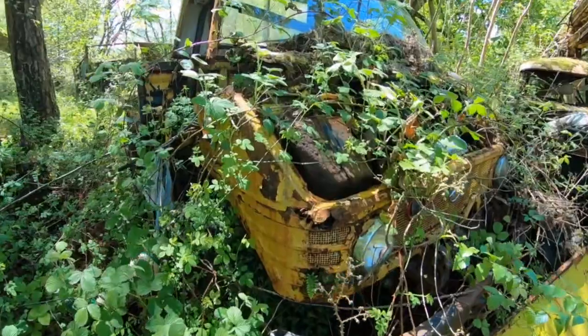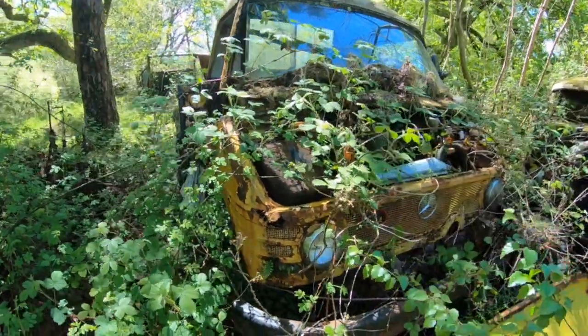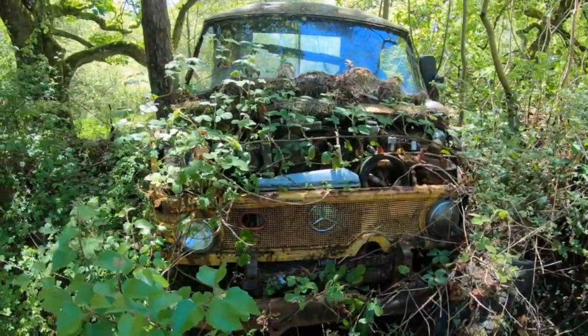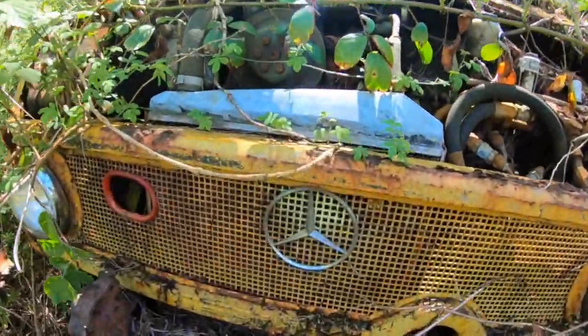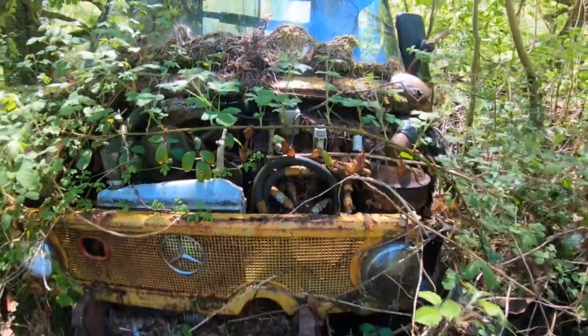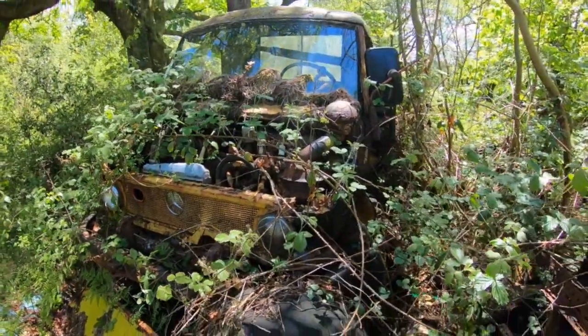Check out this badass Mercedes Unimog, guys. That is damn cool. I'm gonna say by looking at it, it's got to be late 60s, early 70s maybe. I'm not too much of an expert on them, but it looks about that sort of age. That's damn cool. That would be worth some money if it weren't in such a state.